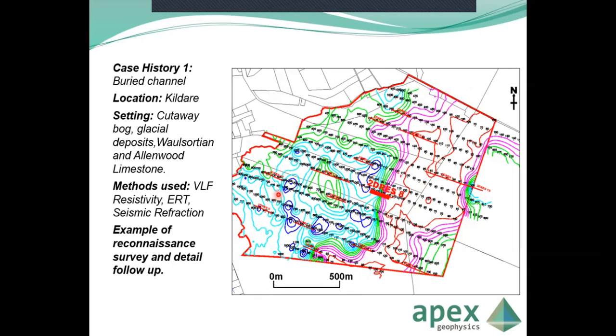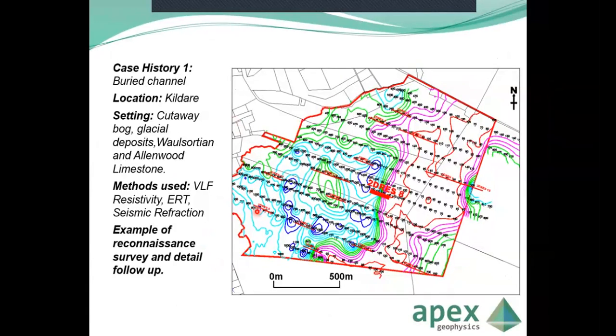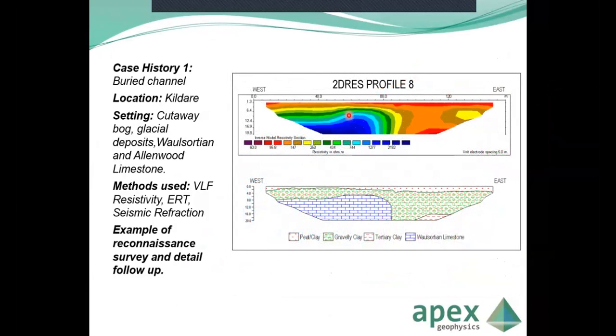So we carried out some ERT profiles. You can see the ERT profiles along here, but I'm going to show you this example, which straddles the boundary between the low resistivity and high resistivity. The next slide is resistivity profile 8, which crosses that boundary, and you can see the high resistivity on the left-hand side and the shallow bedrock down to about 6, 7, 8 meters. On the right-hand side, low resistivity down to the range of the profile, which is in this case 20 meters.